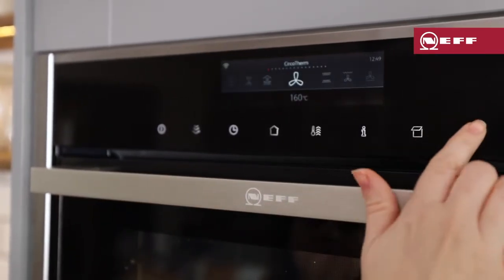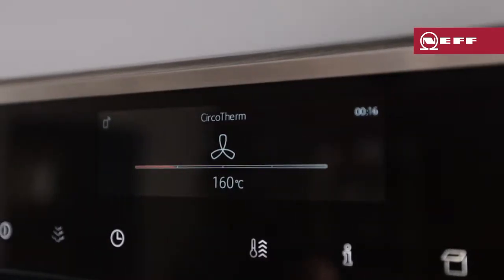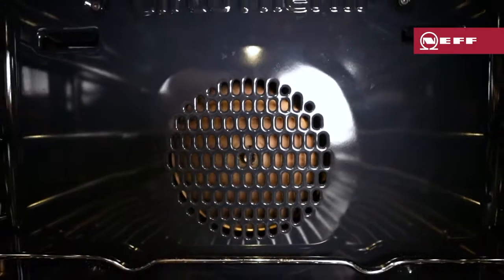It cooks using hot air, first drawing air in from the oven using the fan, then heating it up and forcing the air back out through the ducts on the back wall. It heats up all of the oven evenly, using minimal energy. The hot air wraps around the shelves and flows around the food.